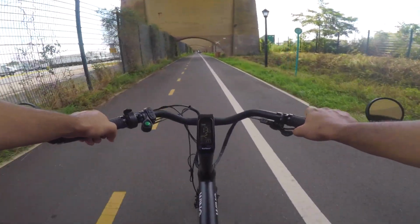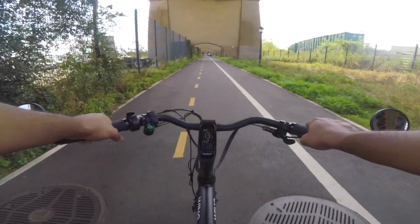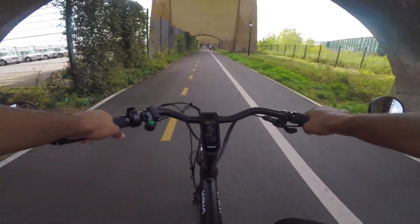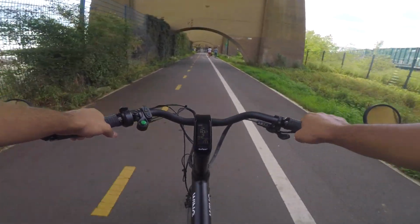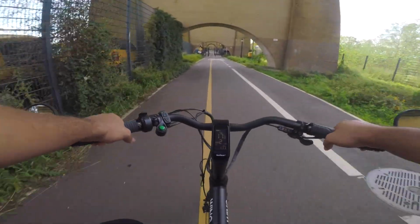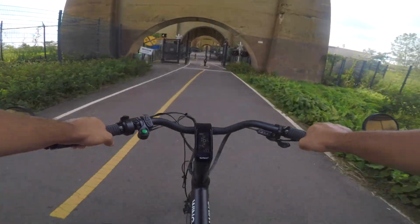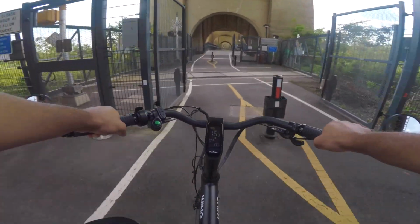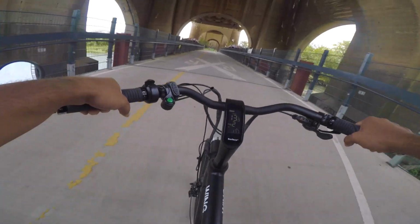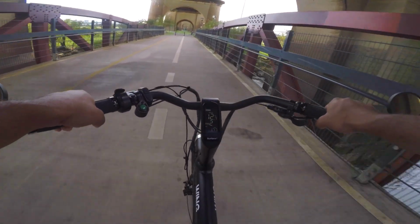So right now I'm on the path that connects the Bronx to Randall's Island. So the Bronx connector. So right here I'm going from the Bronx to Randall's Island.